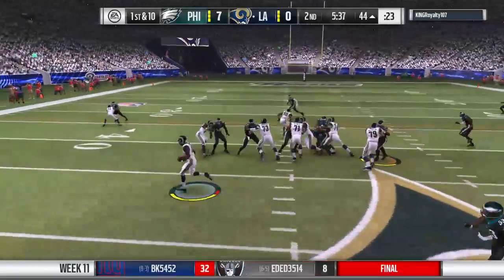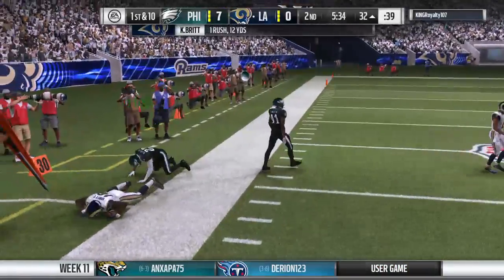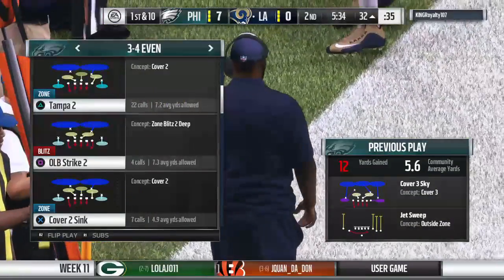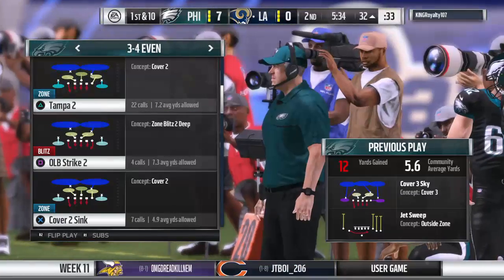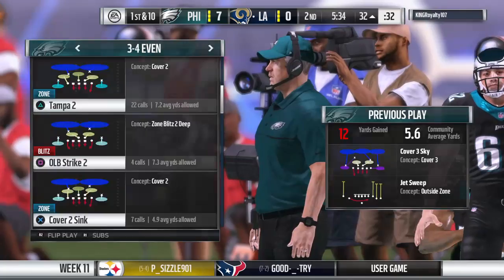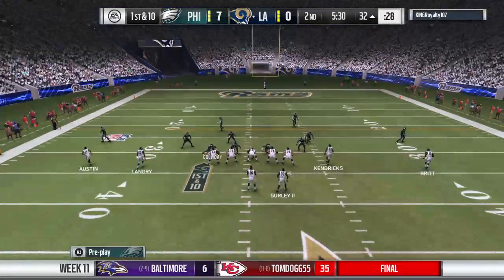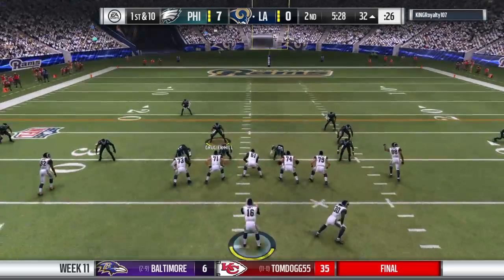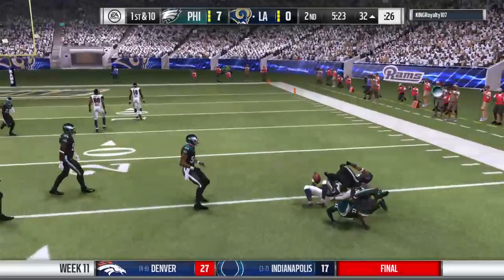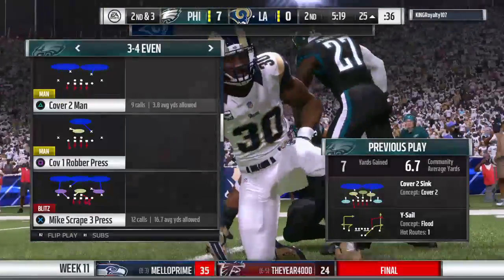Oh, design run for their wideout. Oh, he's got some breathing room. 12 yards on the pickup, and that leads to a Los Angeles first down. First down and 10 now for the offensive group. Goff on 1st down. He'll throw underneath for Gurley. And able to break 1 tackle, but then quickly brought down. But a nice little gain.